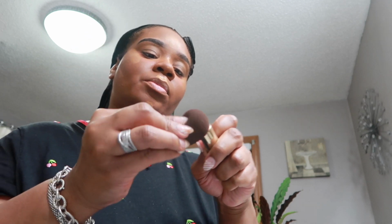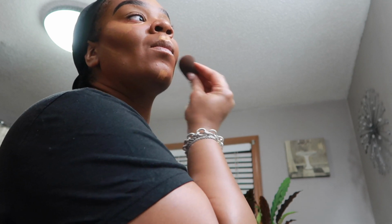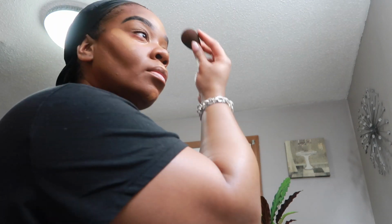So that has a big rip in it. So like I said, I'll just apply it to the beauty blender, tap it on. You don't want to be too dark, so I tap it on a paper towel. Ooh, I don't like to wet mine. So, and I'll just go and tap. So we end up looking like this right now.